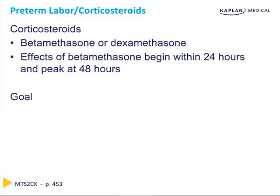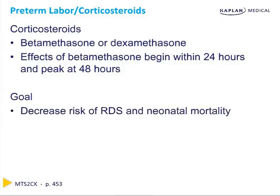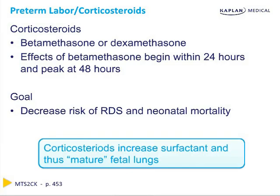The goal for administering corticosteroids is to decrease the risk of respiratory distress syndrome and neonatal mortality. The physiologic connection here is that corticosteroids increase surfactant and thus, quote-unquote, mature fetal lungs.